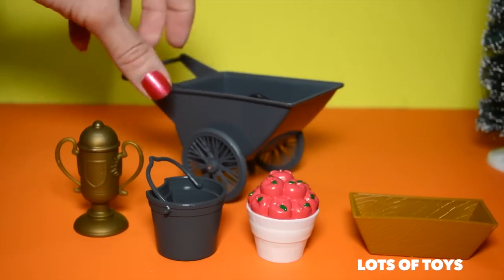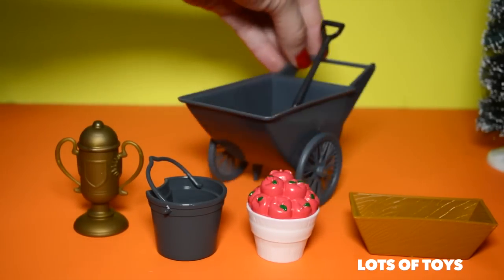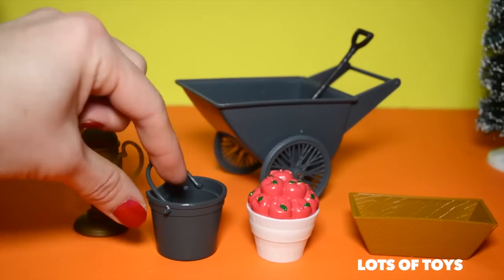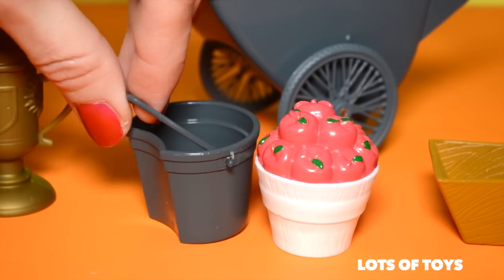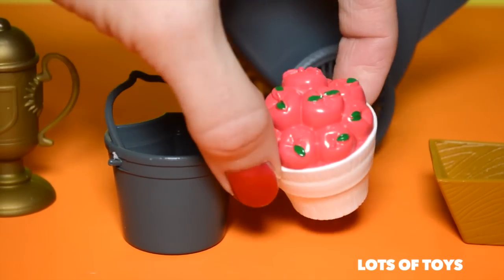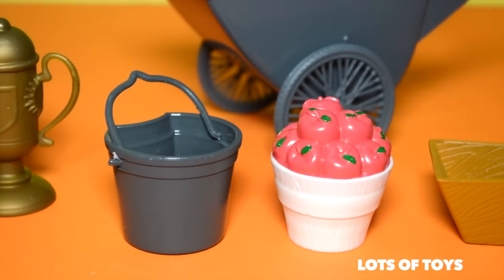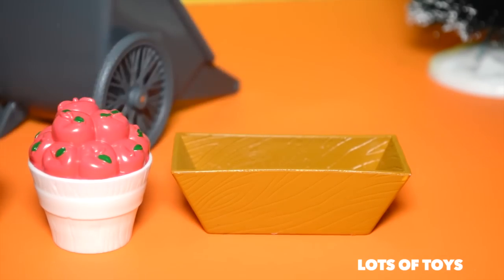There's this cart with a fork, a hay fork, so we can fill this up and feed our horse. There's also a little bucket included. Our pony and our horse actually need water, so this is great for that. And we have a basket of apples. Perfect. This also can be filled with hay, so we're going to be putting hay in here.